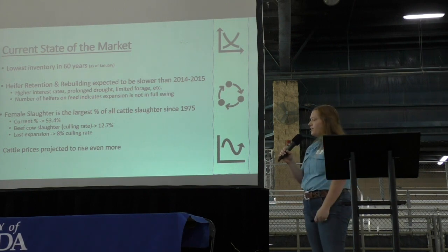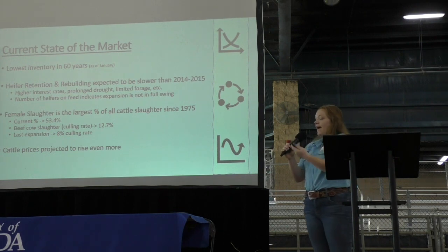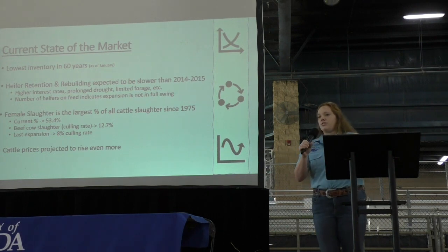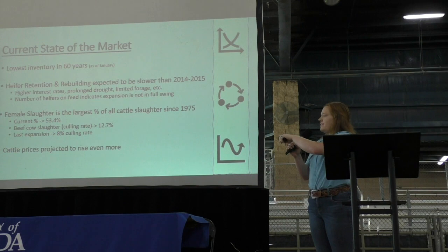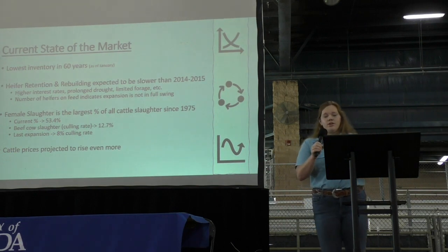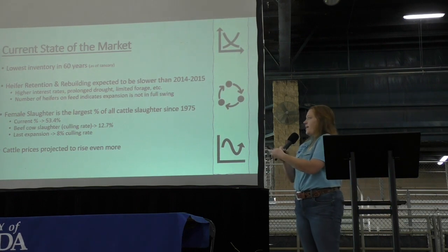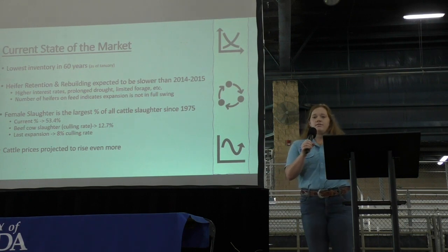And another indicator that I have on here is female slaughter. So that's the amount of female cattle going to slaughter from these feedlots, and that is over half of all cattle being slaughtered. And then breaking that down into beef cow slaughter can also be referred to as the culling rate across the nation, and that right now is at 12.7%. And during the last expansion, it was at 8%. So you can see we're not in that rate of expansion just yet.